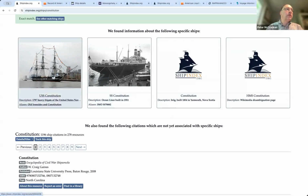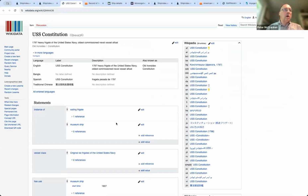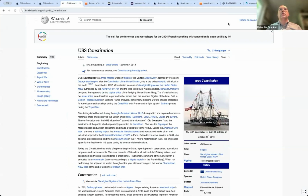Okay, so this is what we know about these ships. What do we know about these ships? Well, this one we know actually quite a lot. This is a small amount of information that appears here. If I follow the link to Wikidata, I can see all of the information that is recorded in Wikidata about it. Just briefly, you know about Wikipedia. Wikipedia is an encyclopedia. The primary Wikipedia site is in English, but there are many other Wikipedias in many other languages, and they are not just translations of the English language Wikipedia. This is a list, 34 entries. 34 different languages have got entries about the USS Constitution, the specific vessel that's in Boston. So here's the entry about USS. No, it automatically translated for me. I apologize.